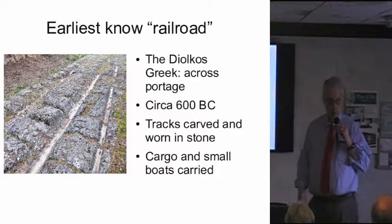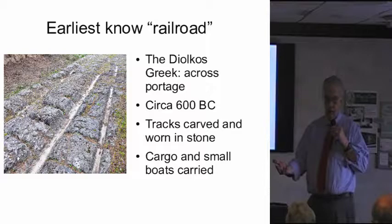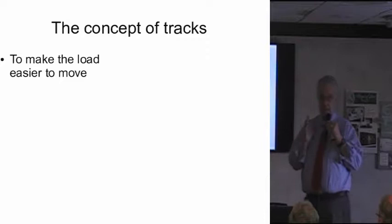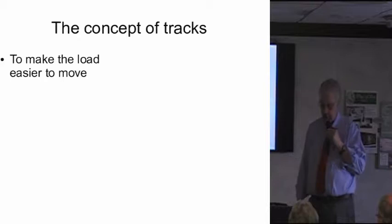Larger boats unloaded their cargo and it went across the railroad. So now we have another concept, the concept of tracks. Make it easier to roll and make it easier to know which direction you're going.